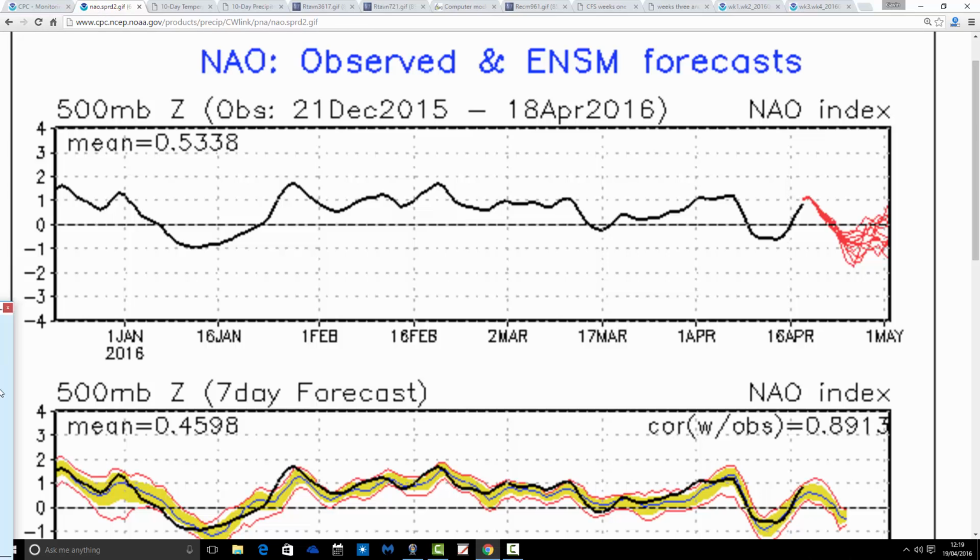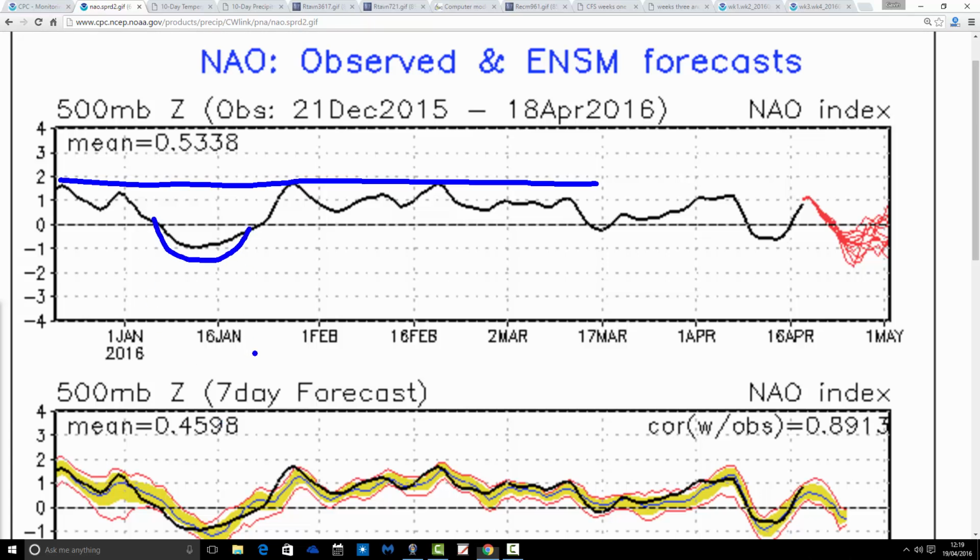North Atlantic Oscillation is the same idea. It's an index that reflects the state of the atmosphere in the North Atlantic this time, as opposed to the Arctic. Generally, we've been very positive with the North Atlantic Oscillation through most of the winter. Again, there was that little dip to negative in January, but it didn't last very long. It wasn't really conducive to delivering particularly cold conditions. Generally, the North Atlantic Oscillation has been in a positive phase for a very long time.